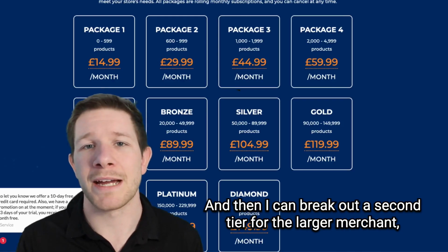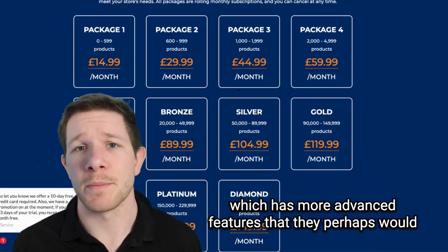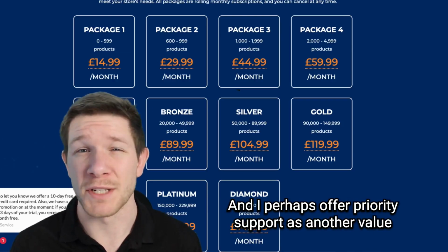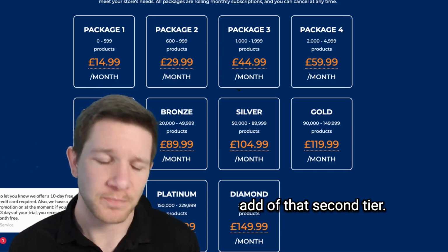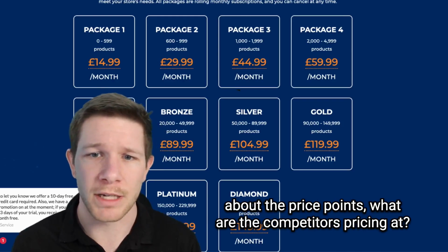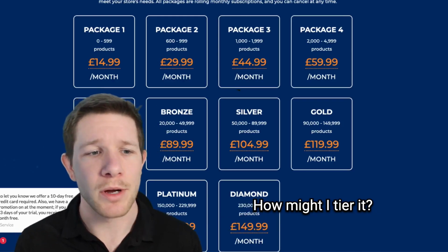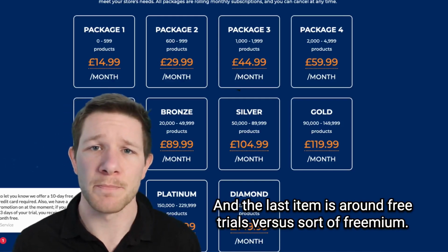And then I can break out a second tier for the larger merchant, which has more advanced features that they perhaps would expect to even get on board, and I perhaps can offer priority support as another value add of that second tier. So those are things I'm thinking about right now. Thinking about the price points, what are the competitors pricing at, how might I tier it, and the last item is around free trials versus freemium.